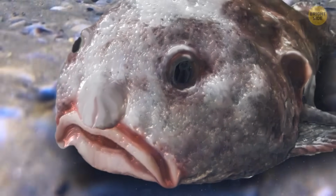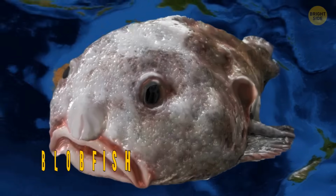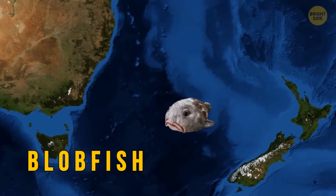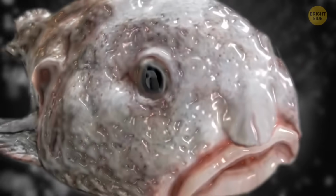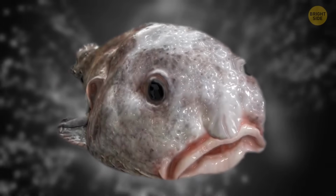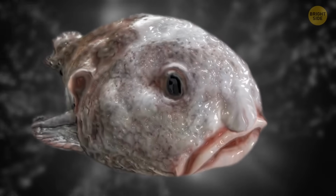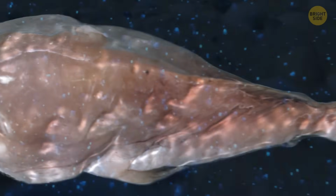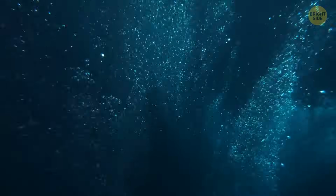The world's most misunderstood fish also happens to look like the saddest. The blobfish lives deep down off the coasts of Australia and New Zealand. It's considered one of the strangest creatures ever caught, and for good reason. This fish just isn't made for the surface. It looks like a melting pile of goo, with a frown. One thing we know about deep-sea fish is that we don't know anything about what really goes on down there.